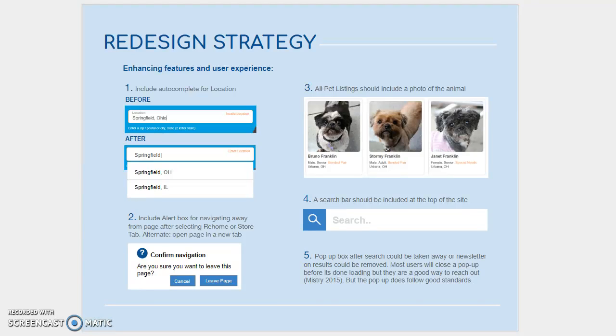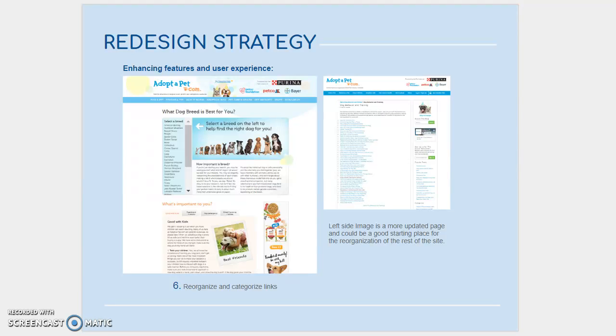Number 5, the pop-up box after the search could be taken away. I read an interesting article by Trish Mystery. She said that if you want to include a pop-up box, at least show an obvious way to close it, as well as include minimal places where the user would have to fill out. And they've done this with their pop-up box, which is really great. So it's great that it's there, but the second box that shows up right after it is kind of not necessary, so they can get rid of one or the other. No matter what, the users are going to see the newsletter.